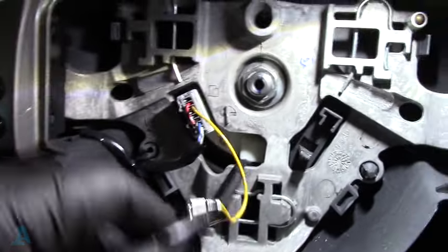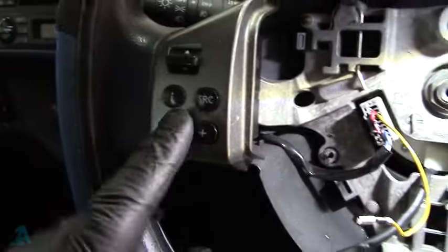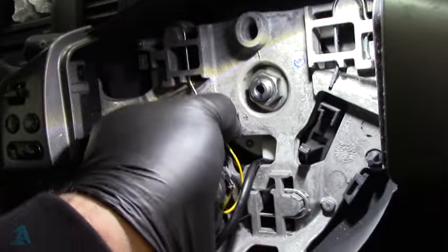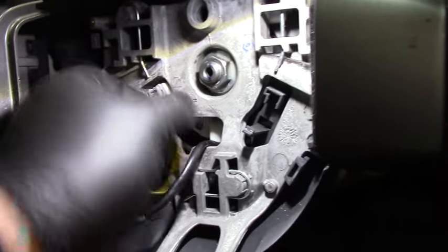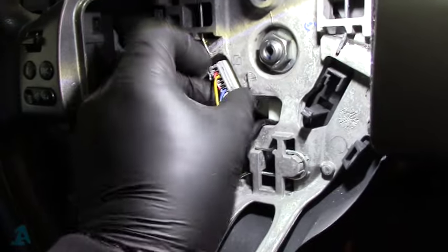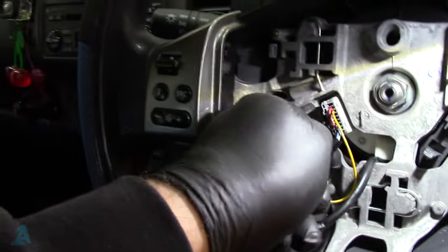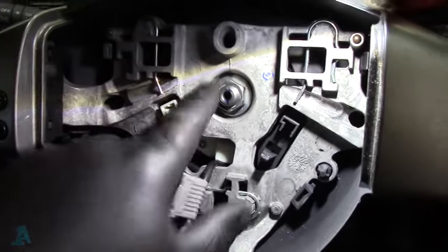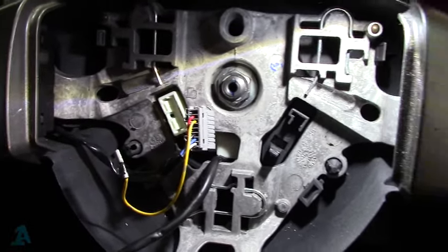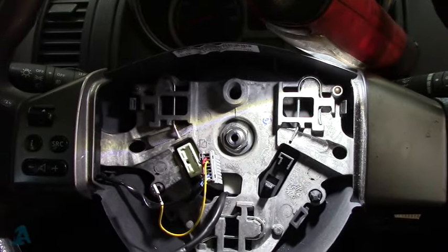I'll show you the size of that in a moment. And then we've got the wiring here from the steering wheel control panel. So press the tab and it should come out. Should. There we go. Great, so I'll get this undone. And then we can release the steering wheel. It does say we've got to use a puller to get this off, but we'll try the good old fashioned technique first of all.